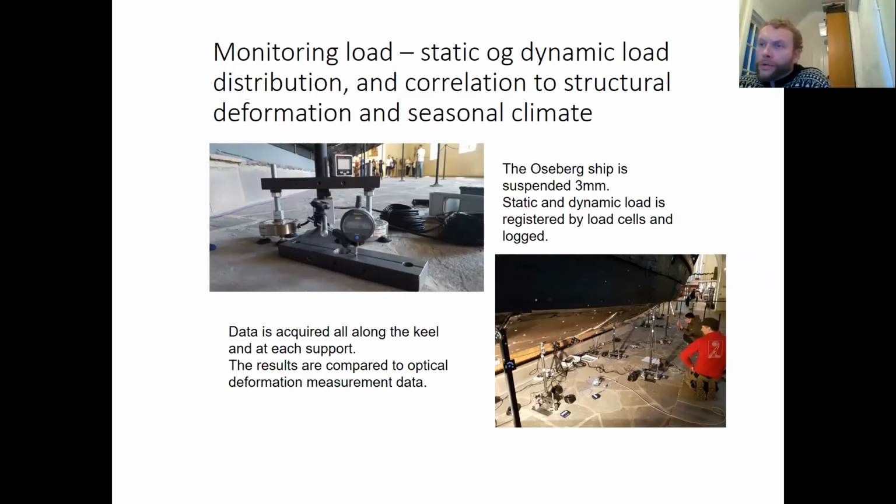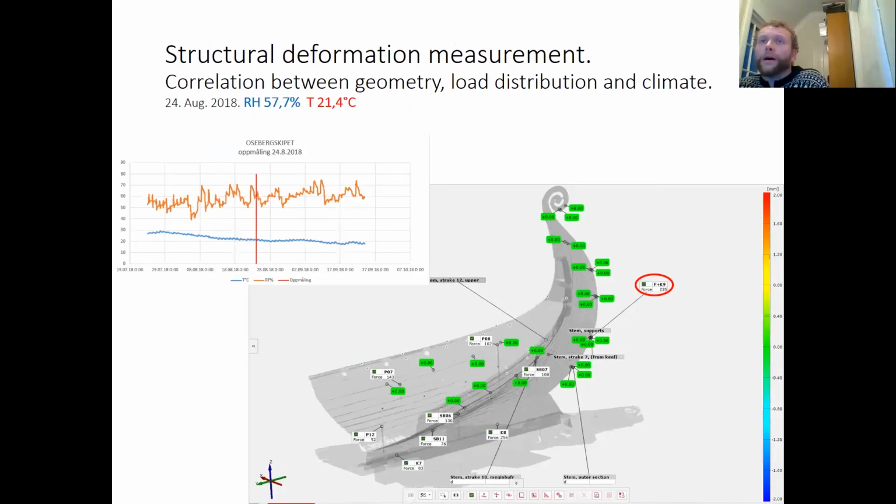So that is a continuous log going every day. The acquisitions for geometry we've done at a rate of 4 weeks between each acquisition. So this is how it looks when you combine the different data sets of shape, geometry, load and climate. We are correlating the load distribution and change in geometry to the climate situation.